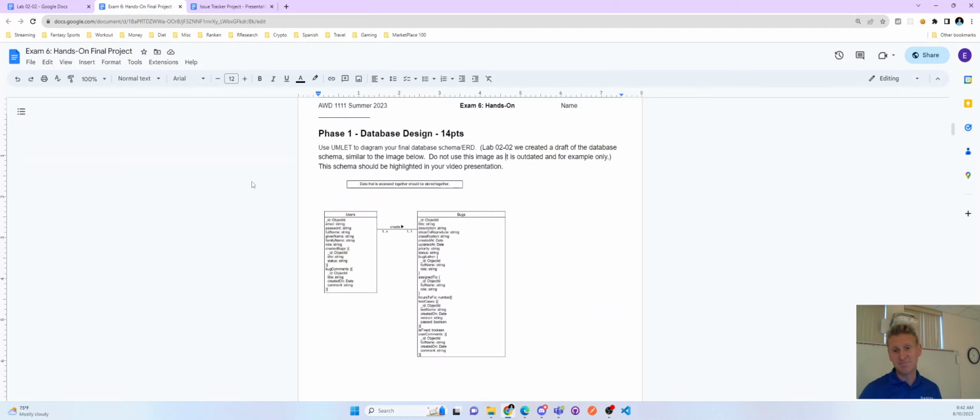I want you to export that as a JPEG, and we're going to use that JPEG. You're going to make a little JPEG, and this is our database diagram. When you're talking about your Mongo database, you could say, these are my collections, this is my data, this is how I'm storing data in my Mongo database. Okay, so there's 14 points there on the database design, and you will use this JPEG.